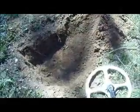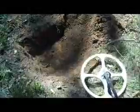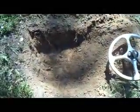It's a bit warm here today. I think it's about 30 today. 29 we're getting. That's in Melbourne. I'm out of Melbourne, so it's getting warmer. I think it's getting 28, 29 Melbourne. Anyway, I'm down about 8 inches.